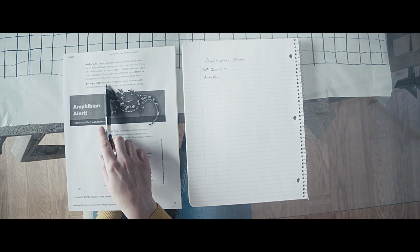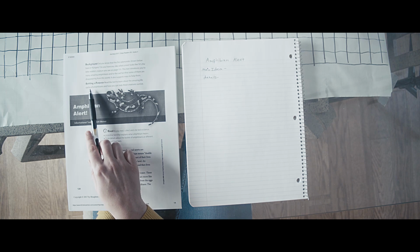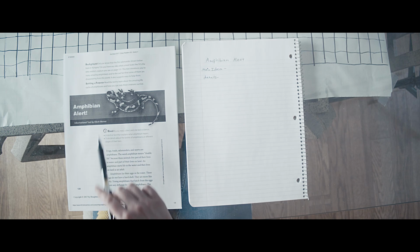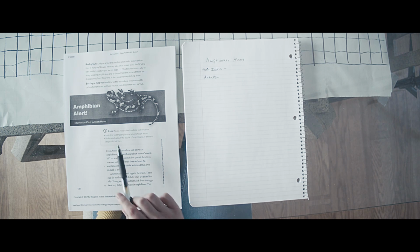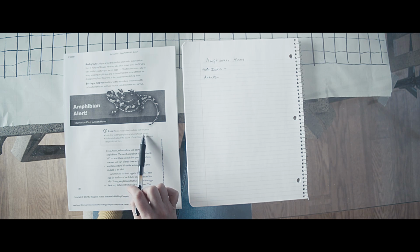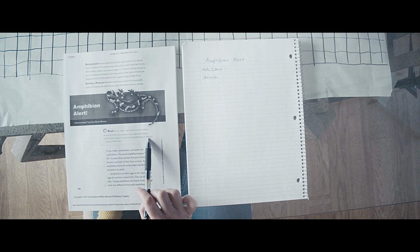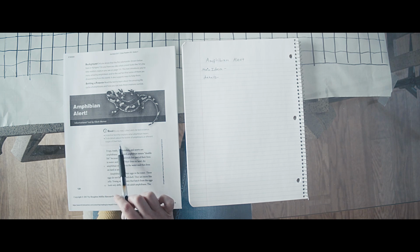Setting a purpose. Read the text to learn about the amazing life cycles of amphibians and how you can help these creatures survive. And as we read, we're going to underline text that explains what amphibian means and circle details about the bodies of amphibians at different stages of their lives. Okay, so let's start reading.